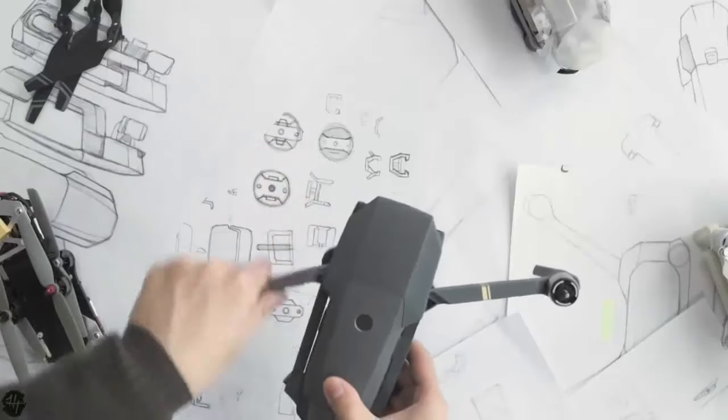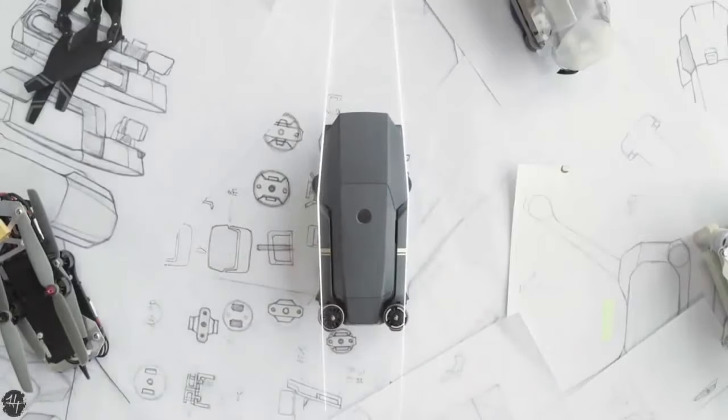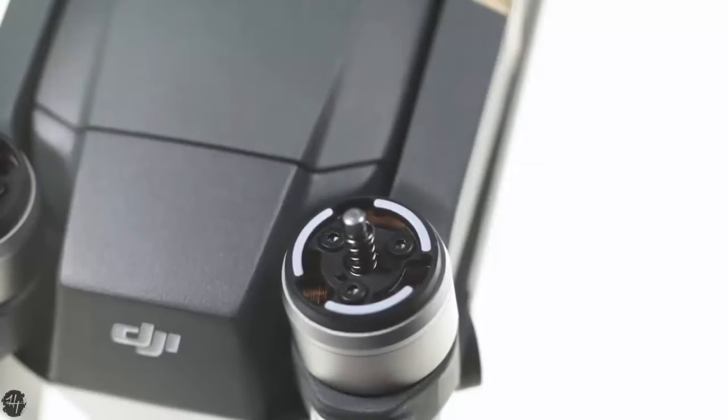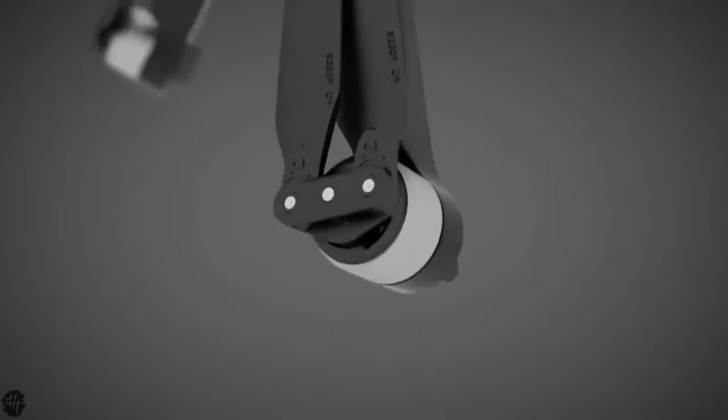Eventually, we solved this problem and created an easy flick-to-unfold mechanism. Seen from above, the thin arms sit flush against the body when folded. We carved out 2 indents at the rear of the airframe to fit the motors, saving additional space. The rear arms fold out in a 3-dimensional motion and snap into place in one sweep. With this design, you can have your Mavic Pro unfolded in under 5 seconds.